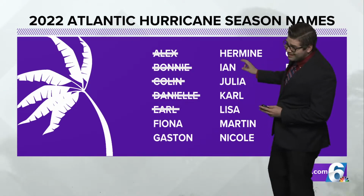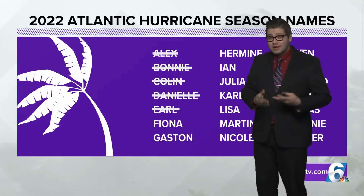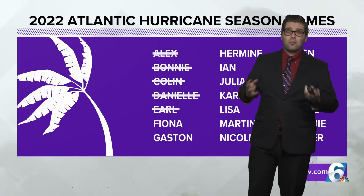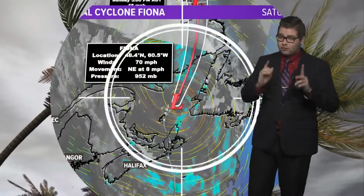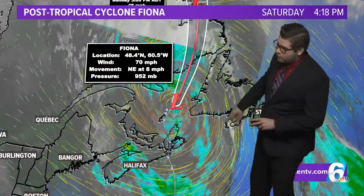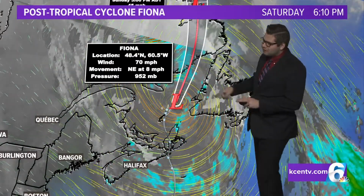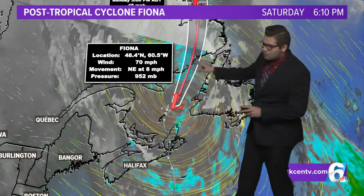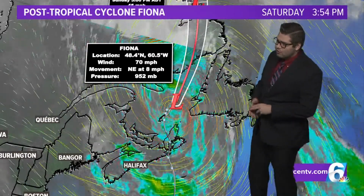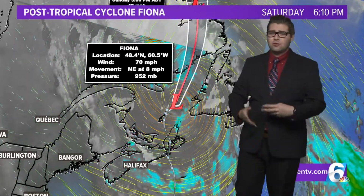This is what we expected Ian to be, but now we have Ian that formed a little bit later after Hermine. So we have 4 named storms in the Atlantic right now. So of course we got our eyes on the tropics. Here's Fiona. Like you said, Bailey, a post-tropical cyclone, 70-mile-per-hour winds, but it is moving pretty fast to the north, going to continue to weaken as it gets into those colder waters and especially the mountains around Canada.